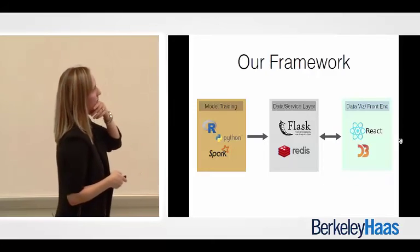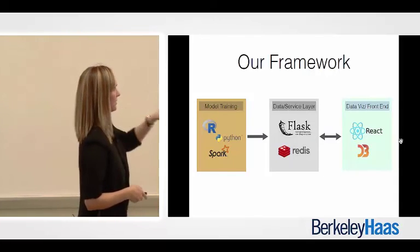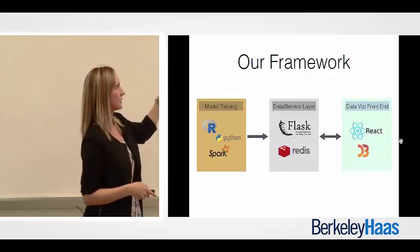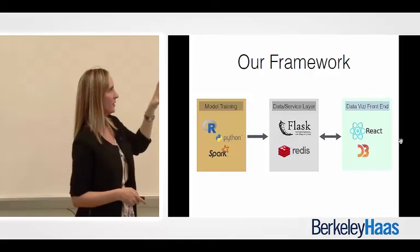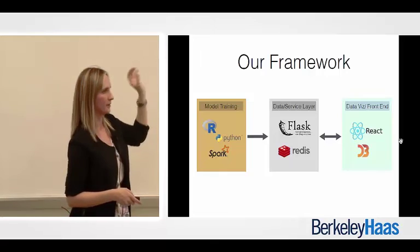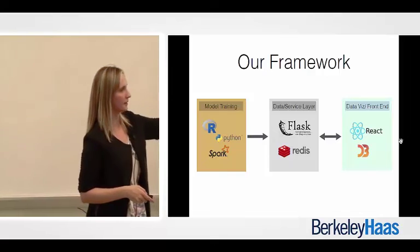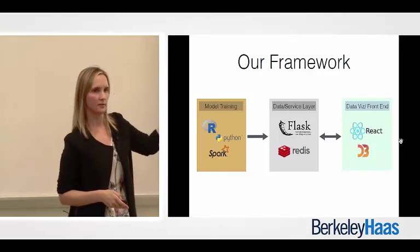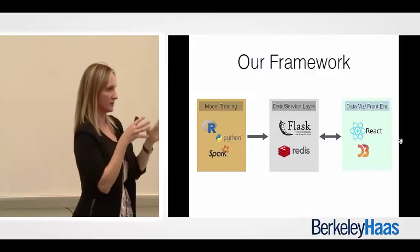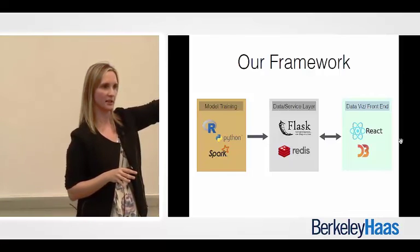So the way we now ended up working with this measurement project is we have a separate model training, where we use a lot of different technologies, not all of them mentioned here, but for example, we use Spark and Python and R for different model training and data aggregation and feature generation and so forth. And then Flask and Redis, which we call a data service layer, where a lot of this data gets massaged and put in the form so that our front-end visualization can consume it.